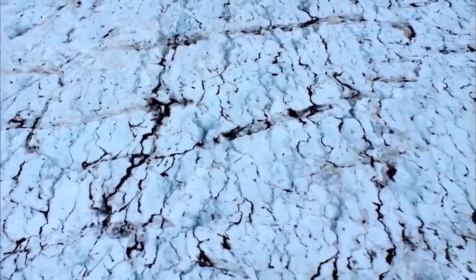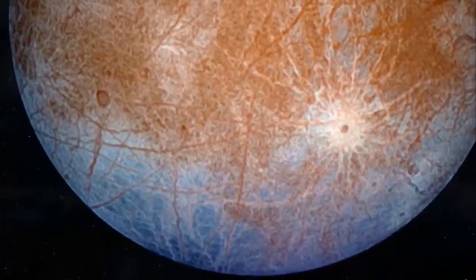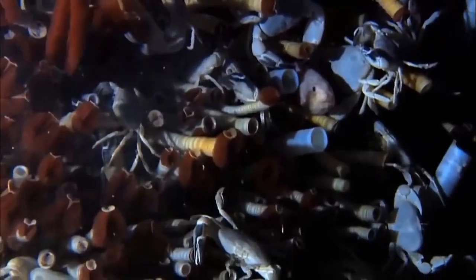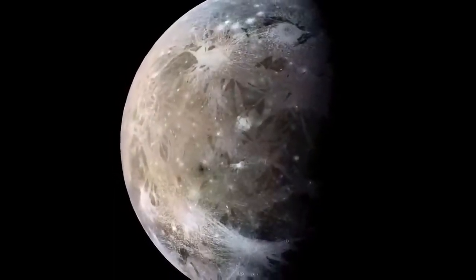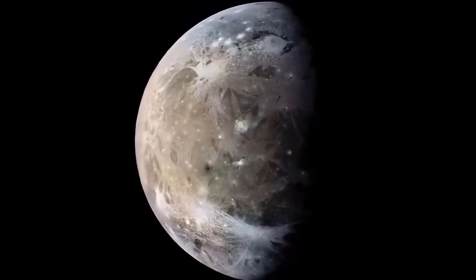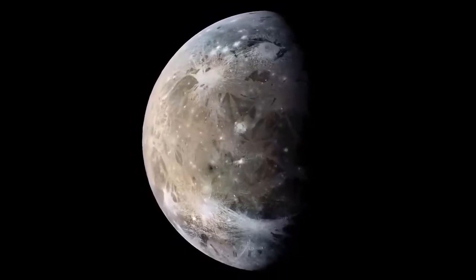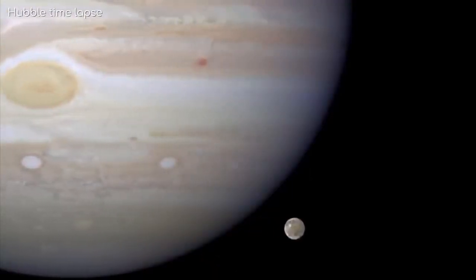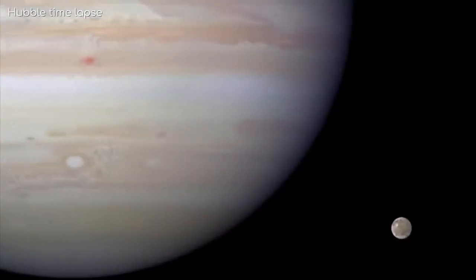Callisto, the most distant Galilean moon, orbits Jupiter at an average distance of 1 million miles with an average radius of 1,500 miles, or 0.3 times larger than Earth, and a mass 1% that of Earth. Callisto, the second largest of Jupiter's moons, is the most remote of all the Galilean moons.